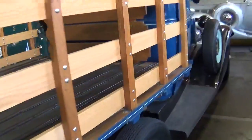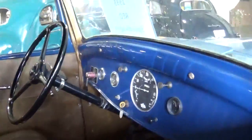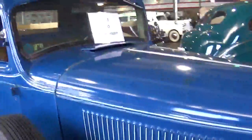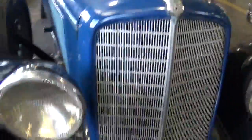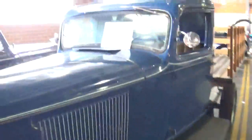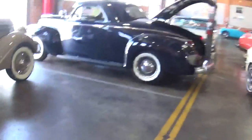Now this thing here is new. Okay. It's a 1933 Rio Speedwagon. I almost said station wagon. They changed a lot for the past few months. Last update video I made here was in January.